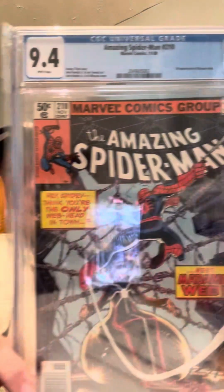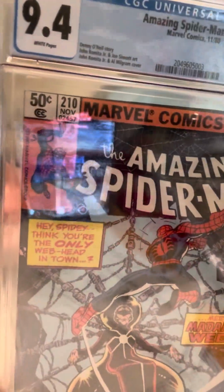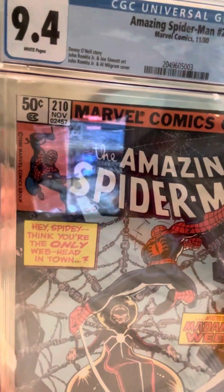And everybody knows with the Madam Web movie coming out next week. This is the first appearance of Madam Web. And it's white pages and it's a newsstand. But this is a nice presenting comic. It's a real beautiful comic. Let's see if you can read the writing on there. First appearance of Madam Web.